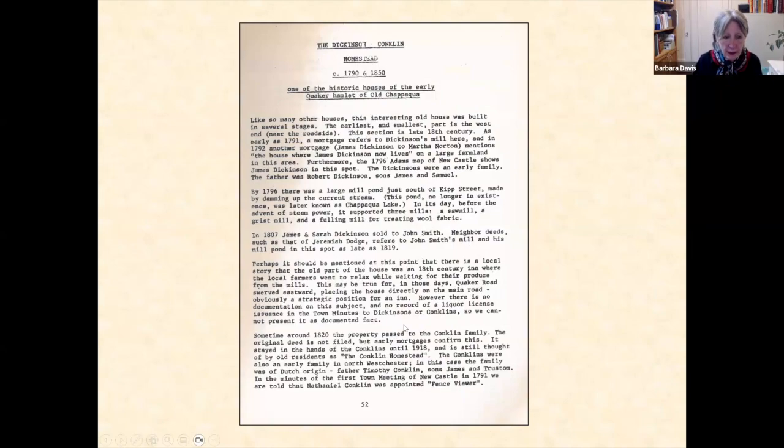There was rumors that it was used as an inn. It was a very good location for people to sit and wait whether things were being milled. And there was some talk that some libation might have been offered, but that has not been documented. And then there was some talk about a white lilac inn, which sounds just so romantic and lovely, but again, not documented.